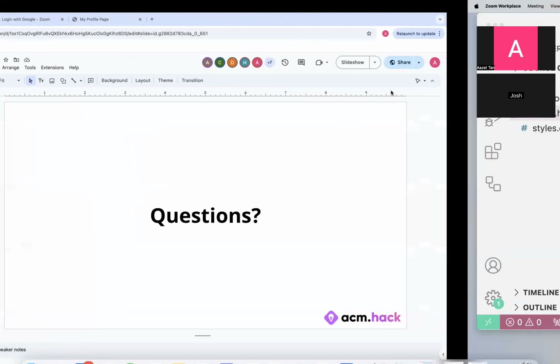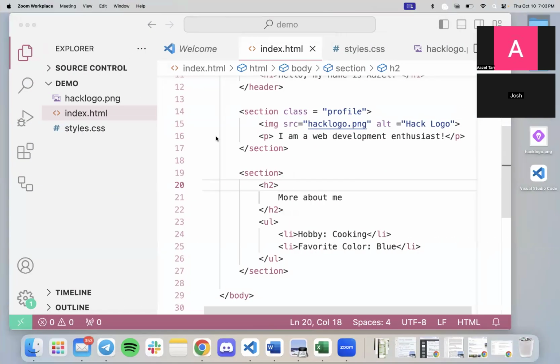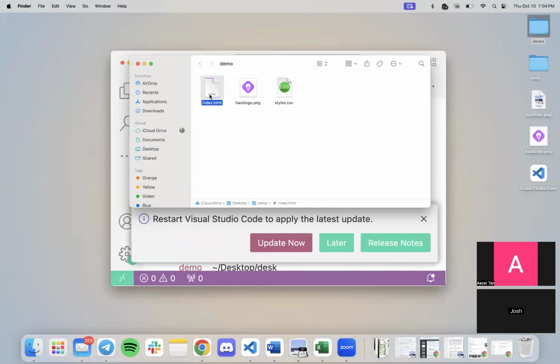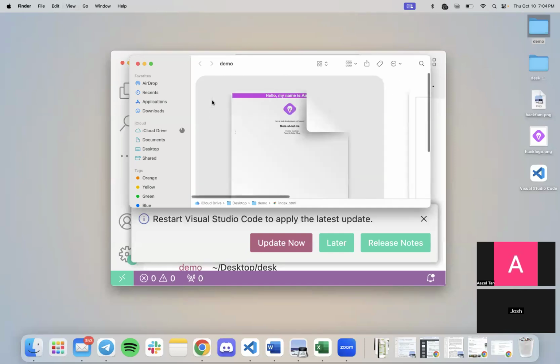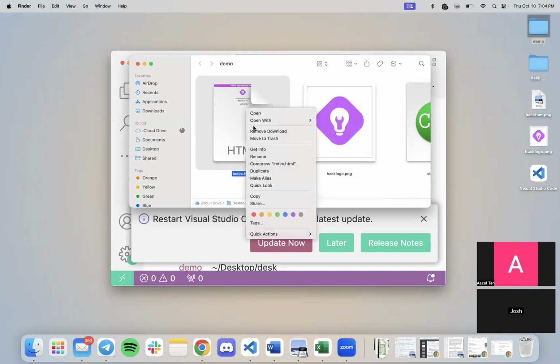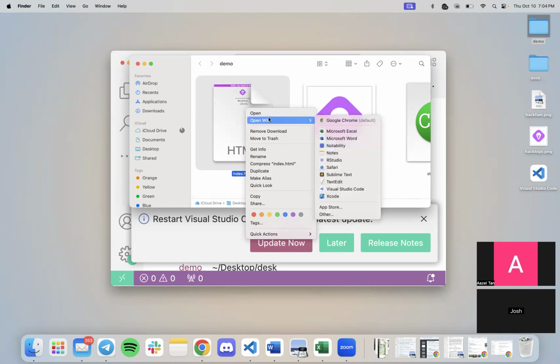Oh yeah, let me just go back to the file. If we have the demo here, we see our index.html file. Let me just zoom in a little bit. You can just right click and press open with Google Chrome. But actually, if you just click on it, generally Google Chrome should be your default browser, so it would open up, but this is a way to be more specific about it. Does anyone have any other questions?